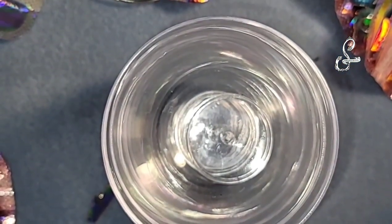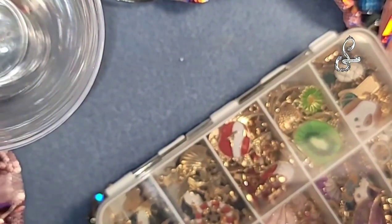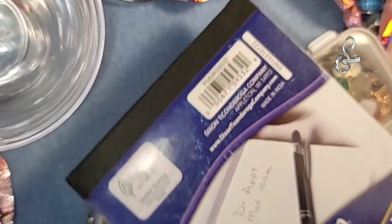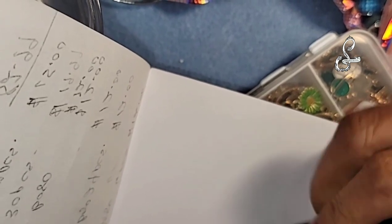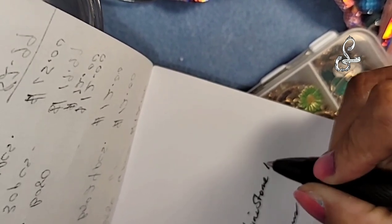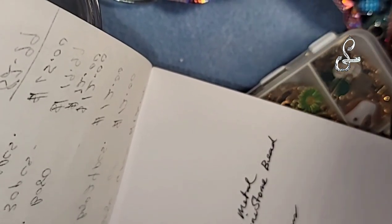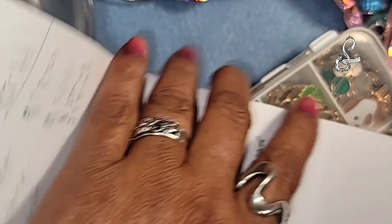Oh, and I always do write in with my little pad of paper so I know where they came from and where to buy them again. This would be Cutie Studio Charms. And then I'll do Cutie Studio Rhinestone Beads. Metal Rhinestone. And then I just cut these little slivers off and stick them in my box.